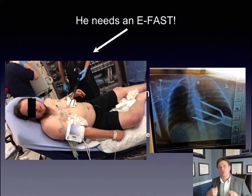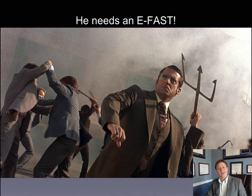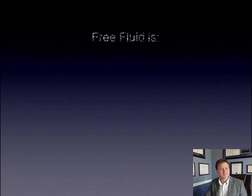So the ultrasound allowed us to rapidly detect whether there was any pneumothorax, hemothorax, or any free fluid in the pericardial space, which would put him at great risk for developing cardiac tamponade. Now, I noticed that this looked a lot like a trident, so all I could think about was the movie Anchorman, where Steve Carell's character, Brick, got a trident when the news media outlets were fighting amongst each other.